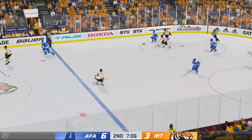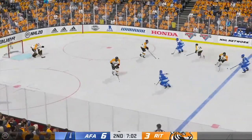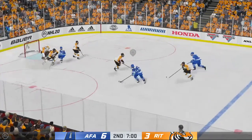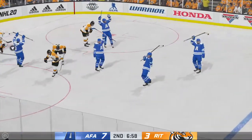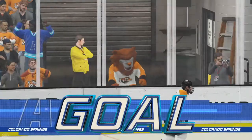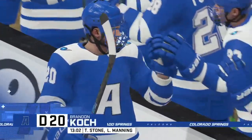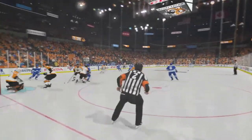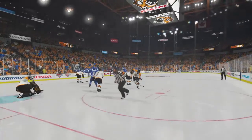Colorado Springs gains a hold of it. Manning's carrying it ahead. Pass back to the point. He scores! Well, I like the way they stayed aggressive here, James. After scoring once, they didn't just settle the game down. They went after it again. I don't think the goaltender gets a look at this at all, James. He just drops into the butterfly. He's hoping the thing hits him through that traffic.